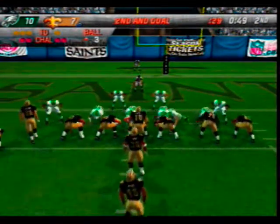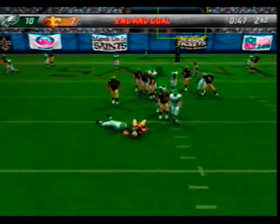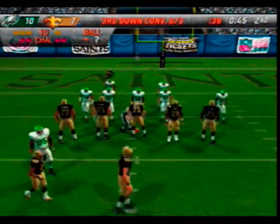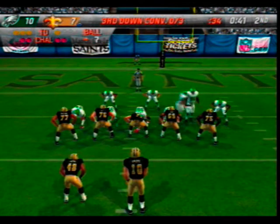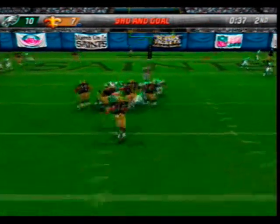Looking for the goal line. Great fake. They brought the house on that play, John, getting in there to bring him down. When you bring that many guys, you better get it there before he throws it. Because if he can get it to one of those receivers, a lot of times it's 6 points.